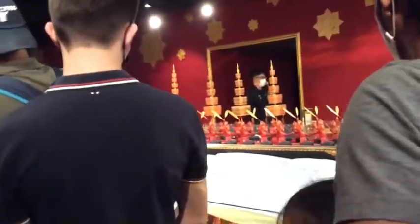You can get your passport stamps once you finish the exhibition outside the pavilion at the main exit.